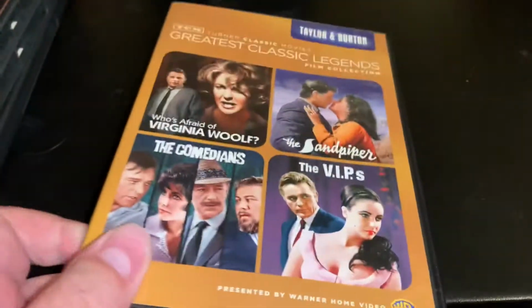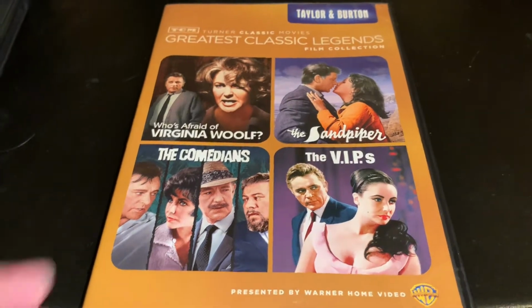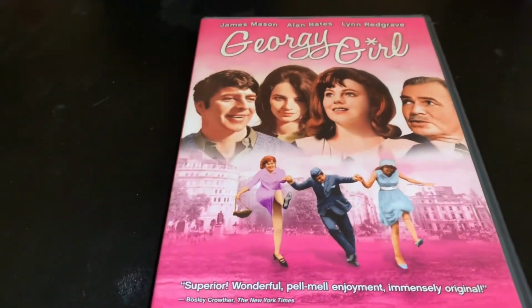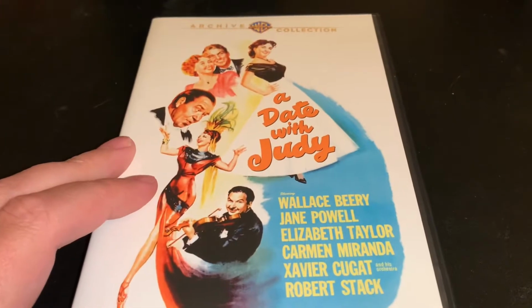Then I got this 4-pack of Taylor and Burton films. This, I believe, British film, which I have seen before. It's from 1966. I did find one Warner Archive edition, A Date with Judy.